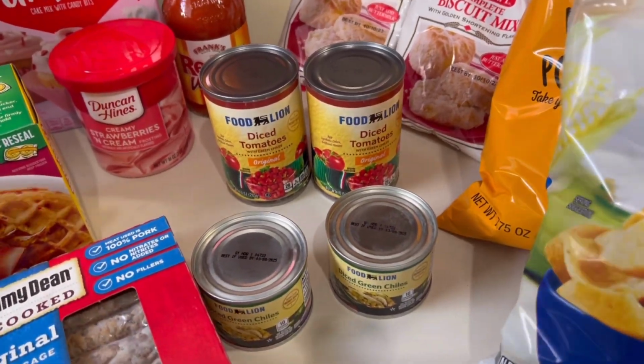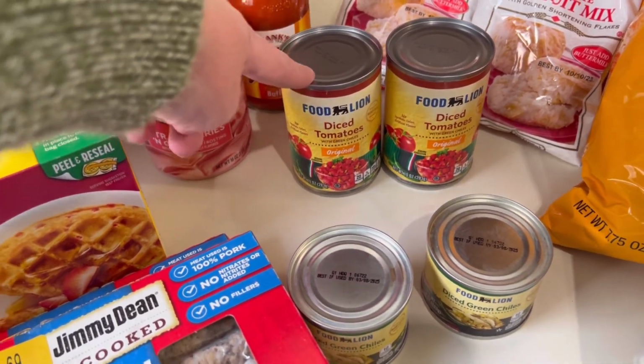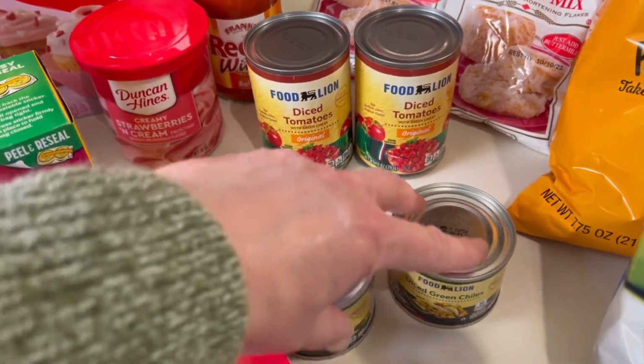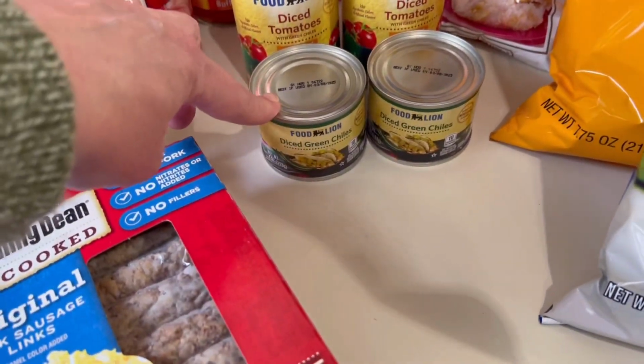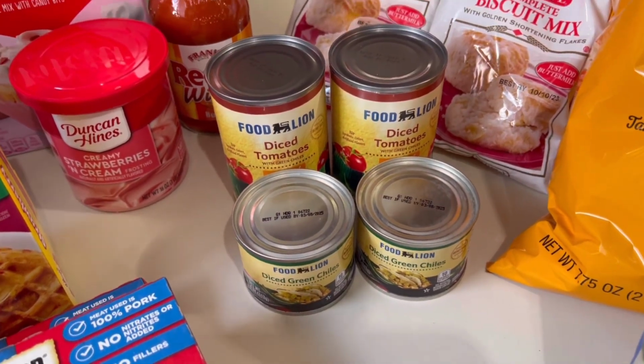Then we picked up some diced tomatoes. This is Food Line's version of Rotel. This will go with our sausage queso dip. Picked up some diced green chilies because I needed these for some other recipes. We're going to make a fiesta bake.